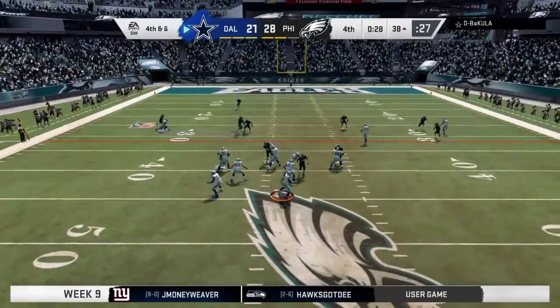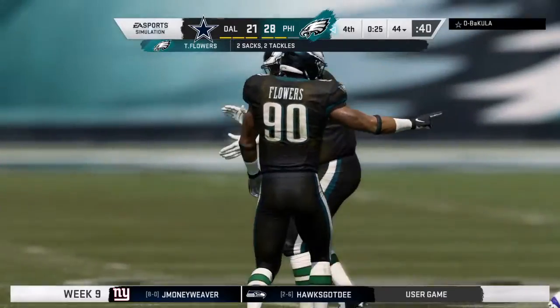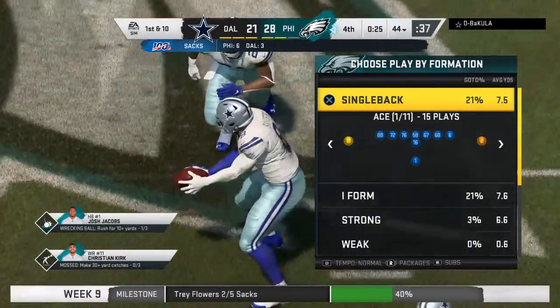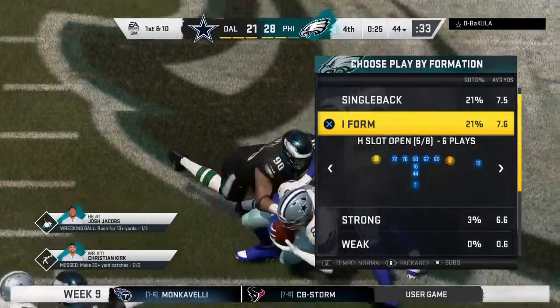To throw is Sanders. Throwing on 4th down. And he can't get a throw off. He's taken down. What a huge play at this point in the game. Trey Flowers. And that'll be just about all she wrote for this one.